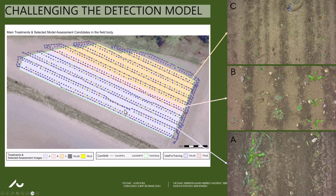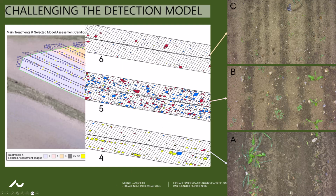Yeah, the red ones are images which the model has been trained on. And then for the assessment of how well the tracking and the model are working, that's the yellow one, where we ensure that they are not too close to one of the training images. That's the best we can do. So here you can see all the images collected every 10 centimeters. The GPS we use is not as good as the one the robot, the FarmDroid, used. So it's not perfectly aligned compared to the robot.